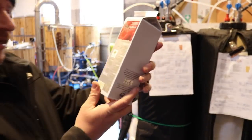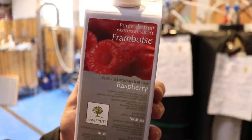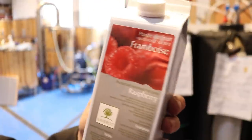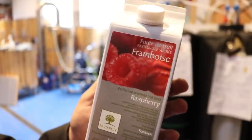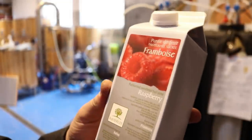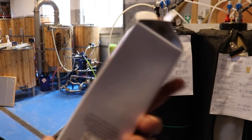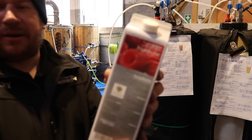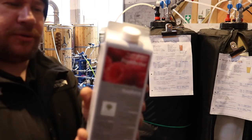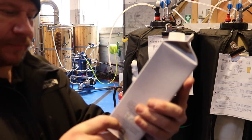So this is the raspberry puree that we're going to be adding to the fermenter. I'll be popping the top off and we'll be pouring this in. I'm not too concerned about oxidation. I could purge it if I wanted to, but I don't think we're going to go to that degree. Of course, you've got to remember, we're trying to do something that we can replicate on the large kit. And I couldn't do a pressure transfer on the large kit anyway, so there's no point doing it on here.